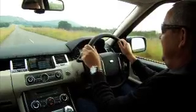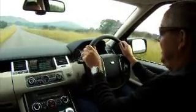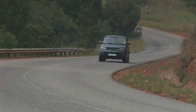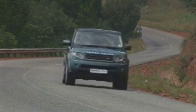The new Range Rover Sport TDV6 has a claimed combined cycle fuel consumption figure of just 9.2 litres per 100 kilometres and an open road thirst of only 8.1 litres per 100. That easily trumps the previous V8's combined figure of 11.1 litres per 100 kilometres.